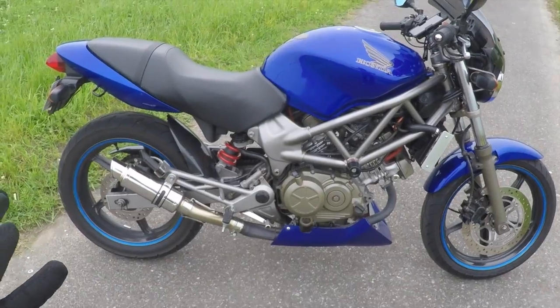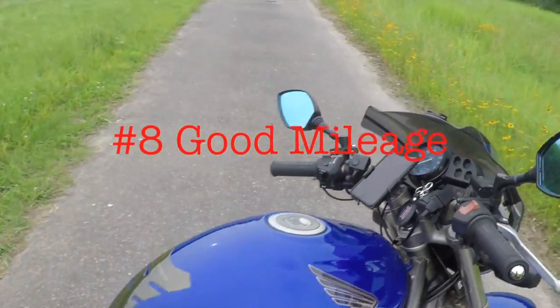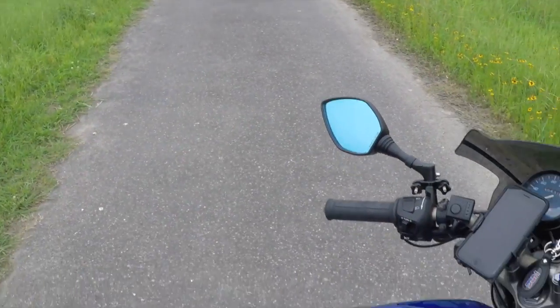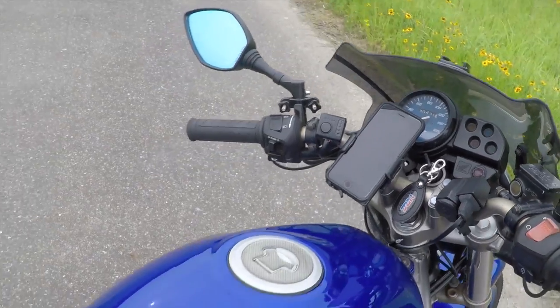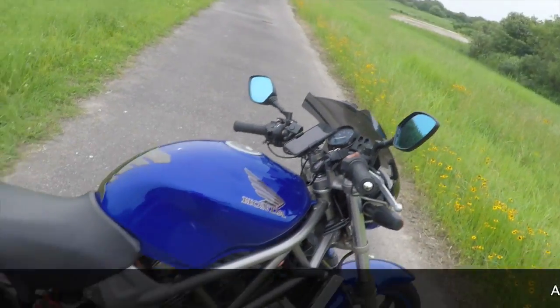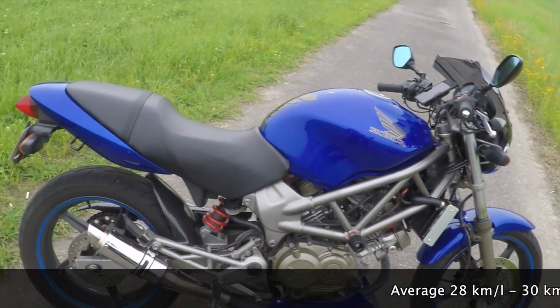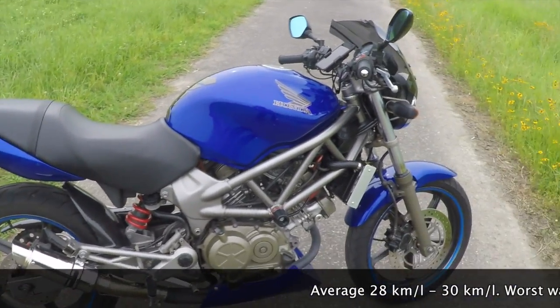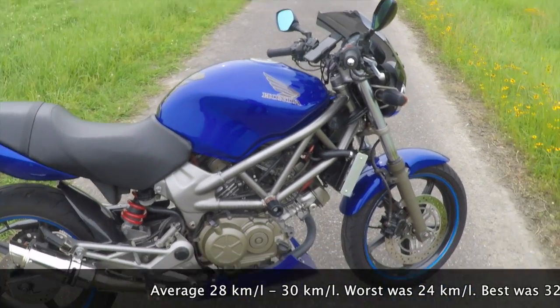Number 8. The mileage on this thing is fantastic. I get about an average of 28 kilometers per liter on this bike, and that's me riding mainly country roads, not so much in the city, but I have gotten up to 32 kilometers per liter, and I wasn't really trying to be saving on gas when I got that mileage.